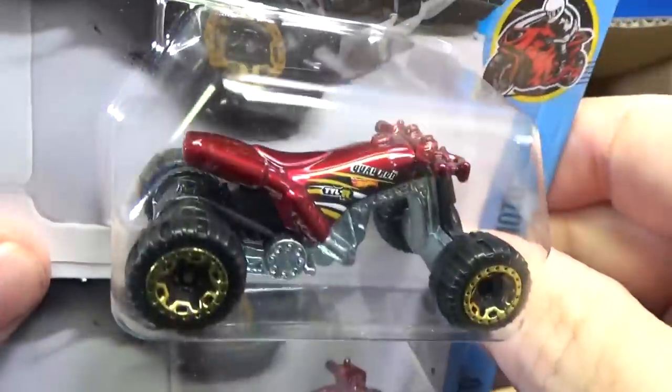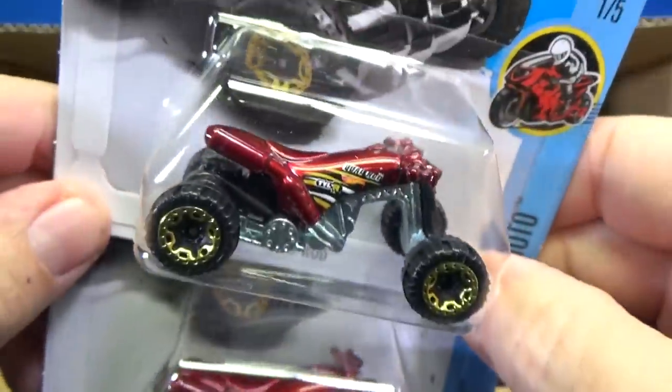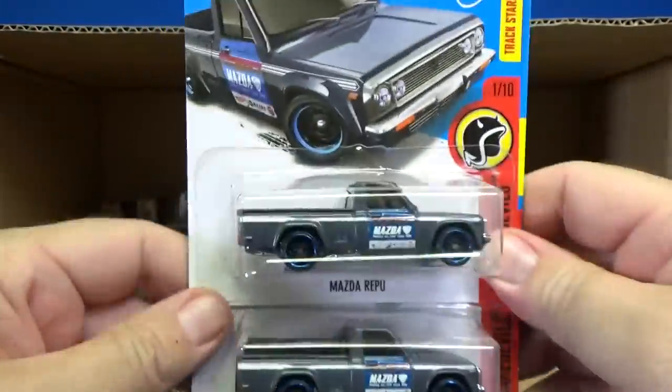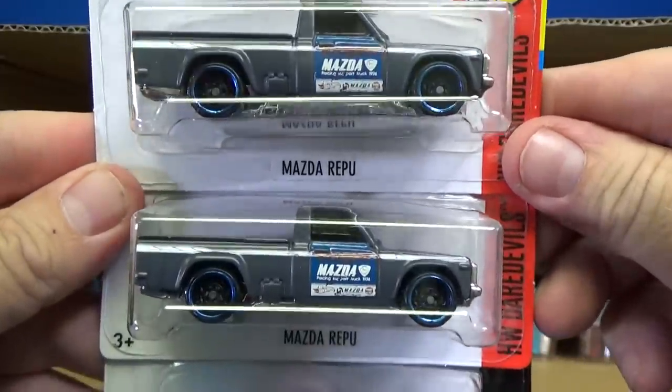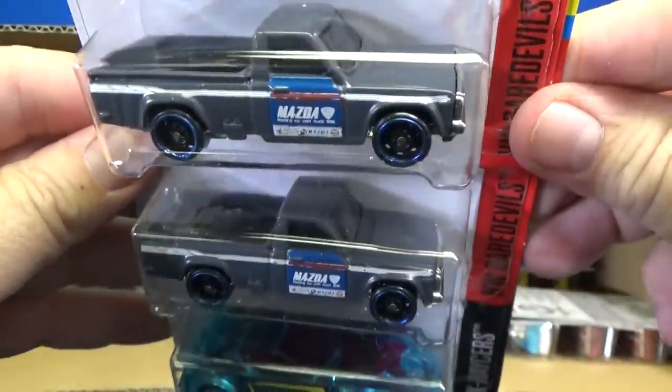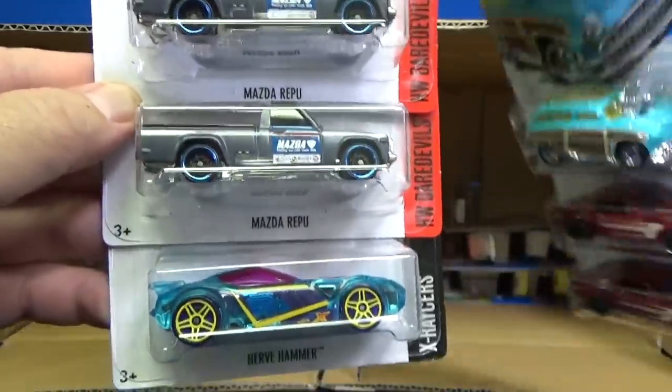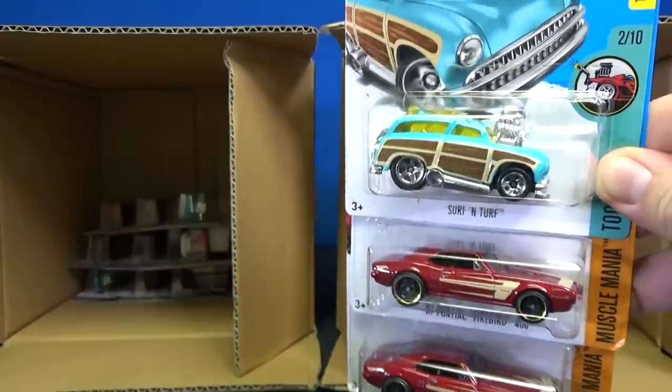Really don't like the lackluster handlebars. They just kind of look a little clunky. But what can I say? Hey, Repu, this was in the last case, so it carries over into this month's assortment as well. Two samples with Nerf Hammer. That's a good car. I know some people are going to be looking for that new Nerf Hammer.